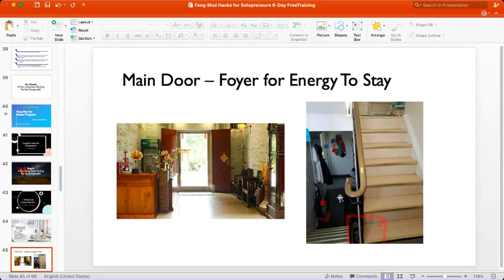I'm not sure if it's still popular for new houses, but this is really not a good practice, especially for the main door. This is why a lot of households are not very happy when they stay inside this kind of house for a long time, because the energy flow is not smooth within the house. Sometimes the air comes downward here and it stops. Sometimes it goes up here and it stops, when the qi flow is not strong enough.